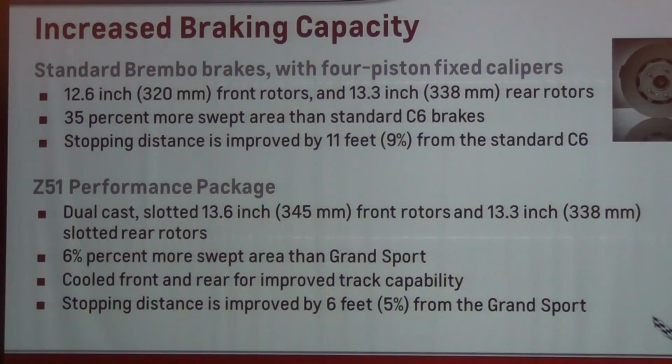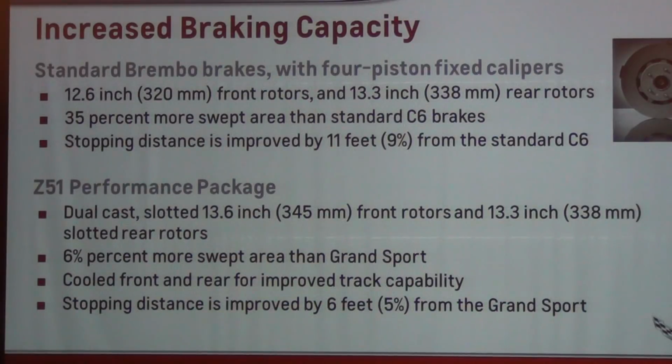We have a co-cast rotor on Z51, so it's a separate center casting versus the friction surface. Helps save a lot of weight in comparison to a single casting. We've gone away from the cross-drilled rotors. If you look at race cars, you see almost nobody uses cross-drilled anymore. That creates stress risers in the surface of the braking. Everybody's got slots now. If you look at the C6R, you'll see C-shaped slots in their rotors, and you'll see very similar slots in this car on Z51.